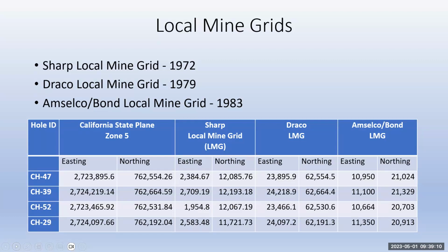The Draco local mine grid modified the California State Plane system by dropping the first two values in the easting and one value in the northing to conform with current limitations for computer processing. The Amselco Bond local mine grid was rotated north 45 degrees west to allow compilation of geologic cross sections at right angles to the overall trend of the mineralization. Table shows 4 different drill holes in their respective coordinate systems.